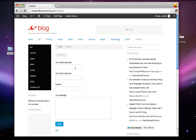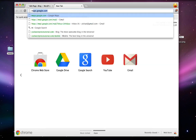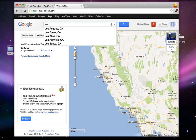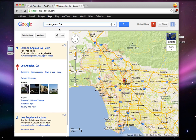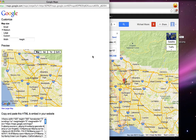Next up, let's add the map. So let's go back to edit page. And in a new tab, let's head over to maps.google.com, and you can type in your business or your address and click on this little link right here and click on customize and preview embedded map.